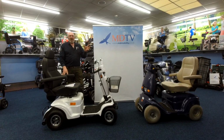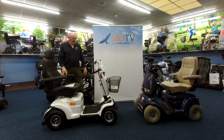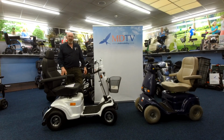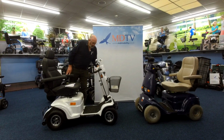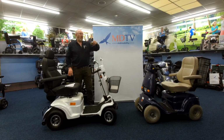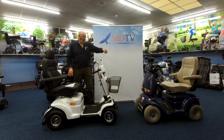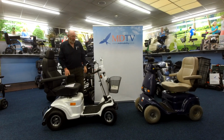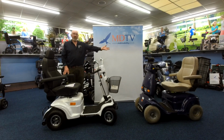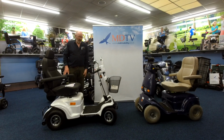They're all pretty much handmade. The price for what they are is perfectly viable. I can't remember where we put a price label on this. Yes, there's one here. Look, just double check. 4499. It's a lot of money, but it's a lot of scooter as well. For a handmade scooter that's been hand wired, the proof's in the pudding. It is very, very reliable.